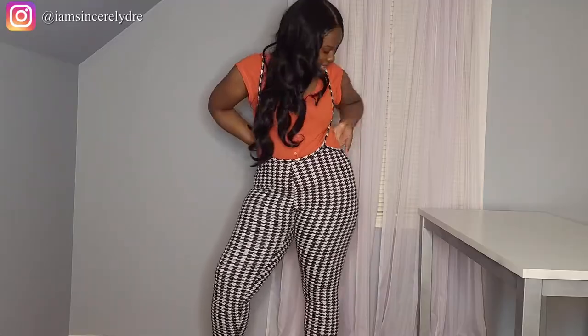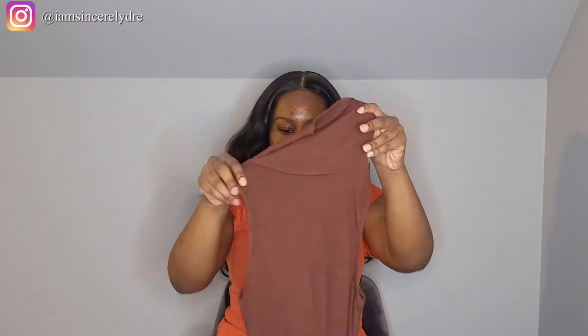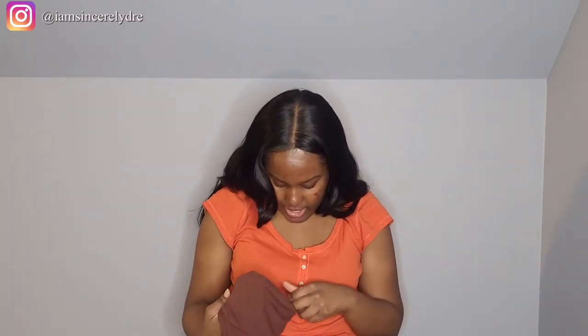The next thing that I got is another sweater dress in the size large as well. This is a brown dress. So giving very much chocolate on chocolate. I'm trying to get into that. It's a very cute look, like the whole brown on chocolate skin. It's a vibe if you ask me.